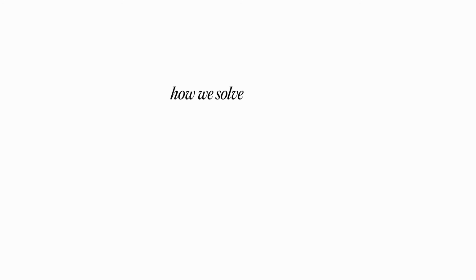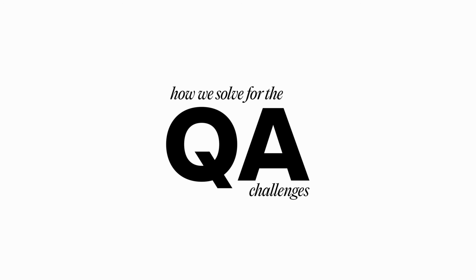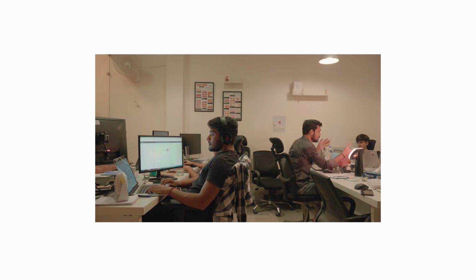So how we solve for the QA challenges: the development team performs unit testing at every step. Once all the pages have been developed, the QA team performs a complete integration testing. We have a checklist for our QA team to ensure that all the marketing automations and analytics are in place.